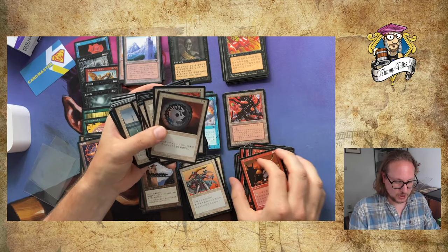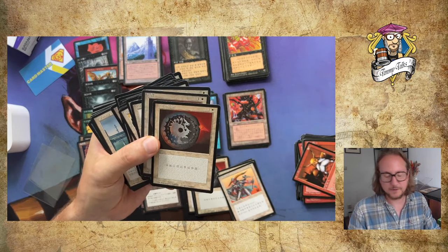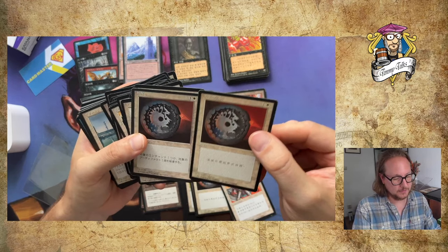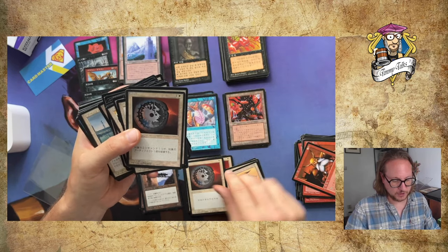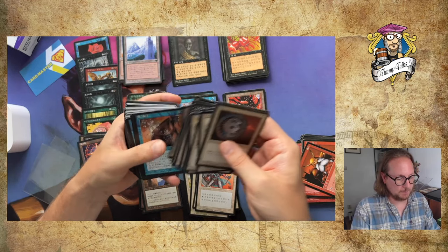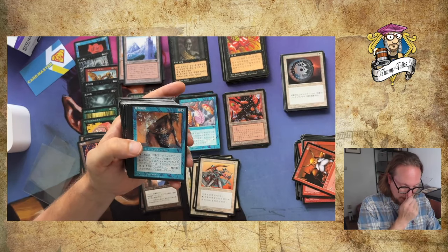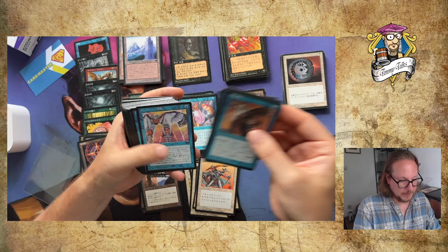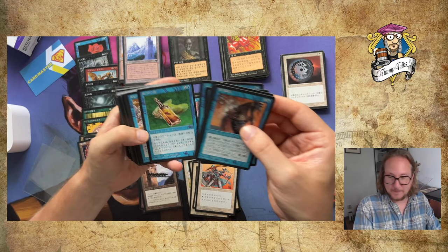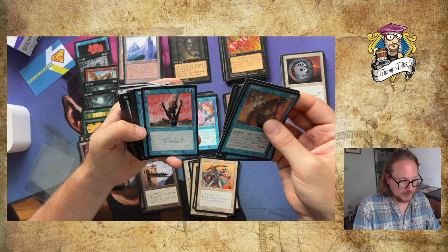Like here we've got Disenchants, right? I had Disenchants before. Yeah. I mean, look at the difference. That's huge, right? Look at the writing. There's a huge difference. So definitely old Japanese. So these are all Japanese. Japanese, Japanese, Japanese. I think it's all still Japanese.